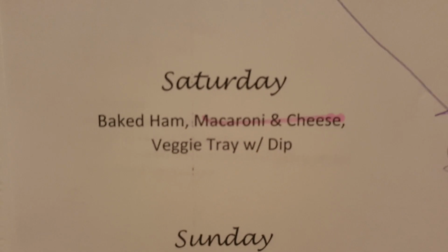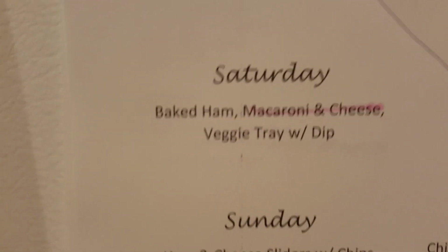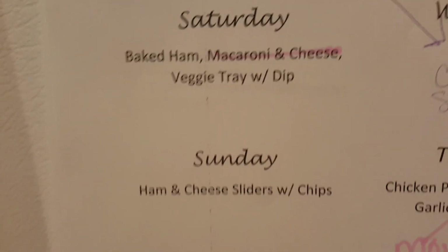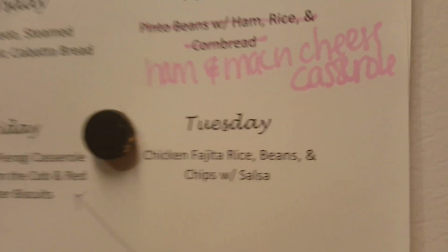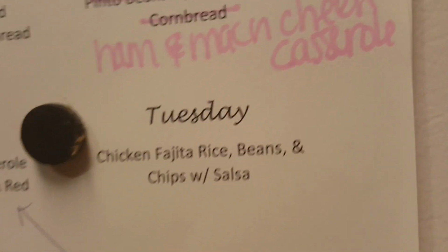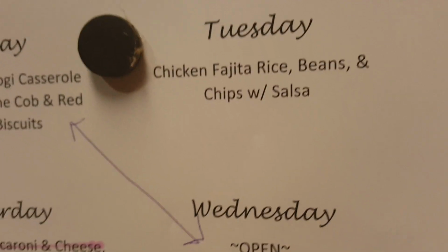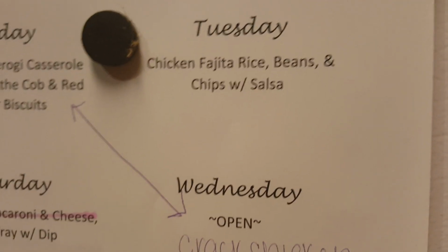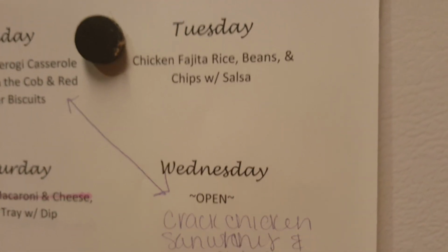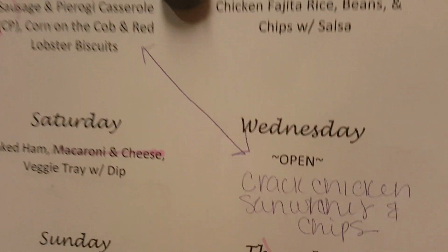Saturday, instead of making macaroni and cheese, I just baked a ham. We made sandwiches, had a veggie tray with dip and chips. It was great. Sunday, we had kind of the same thing. Monday, you guys saw that recipe on Tasty Tuesday. It was the ham and mac and cheese casserole. I will link that down below. Tuesday, I made chicken fajita rice and the pinto beans, which I showed you during the week. I will also link that down below.